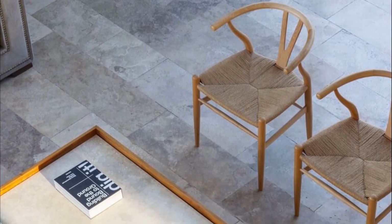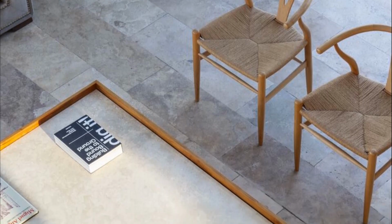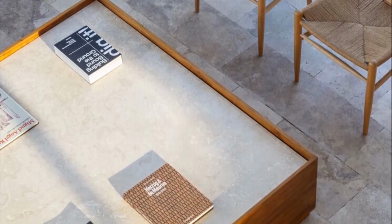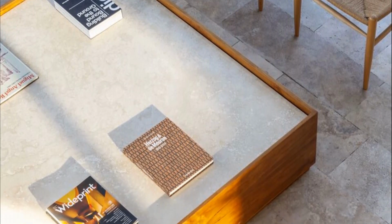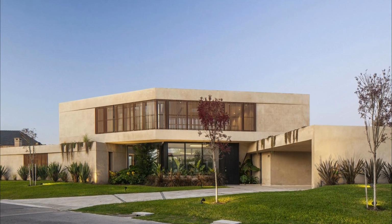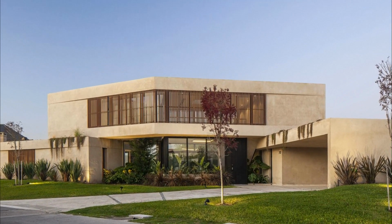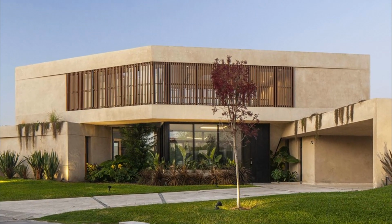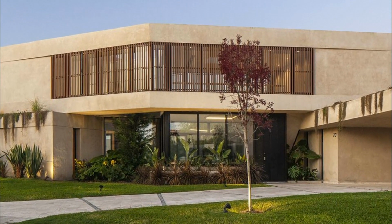For the materiality of the entire project, travertine was chosen, which is used both on the floors throughout the house and on the bathroom coverings. For the exterior, a combed coating with marble and stones of the same material was used. These materials not only provide a timeless aesthetic but also require low maintenance and will age in harmony with the project.